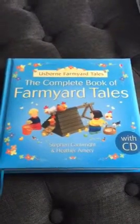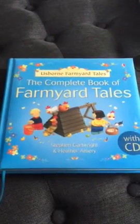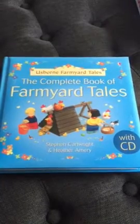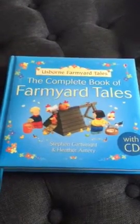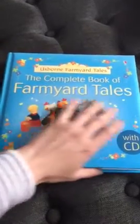All right, I thought I'd do a quick post about the complete book of Farmyard Tales. This book is currently back in stock. It had been out of stock for a little bit. This is one of our dual readers from Usborne Books and More.